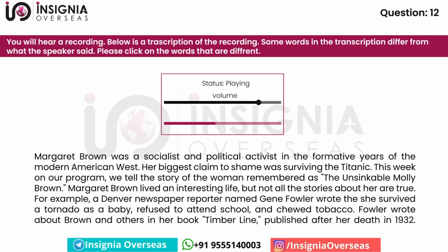Margaret Brown lived an interesting life, but not all the stories about her are true. For example, a Denver newspaper reporter named Jean Fowler wrote that she survived a tornado as a baby, refused to attend school, and chewed tobacco. Fowler wrote about Brown and others in his book Timberline, published after her death in 1932.